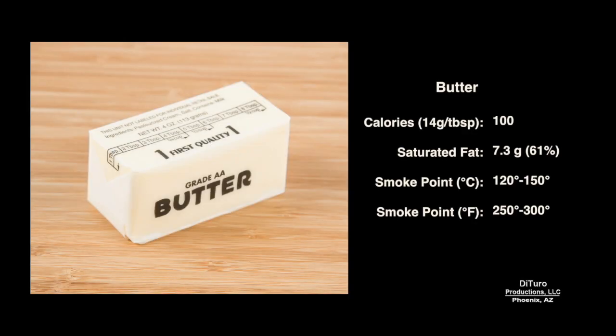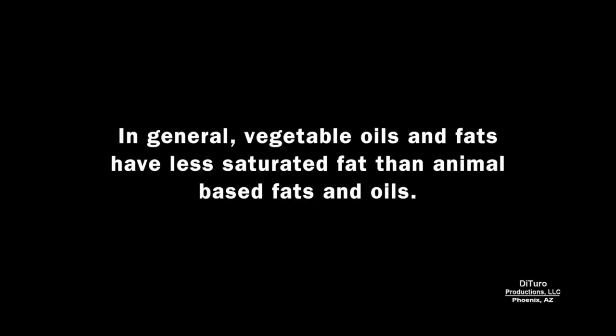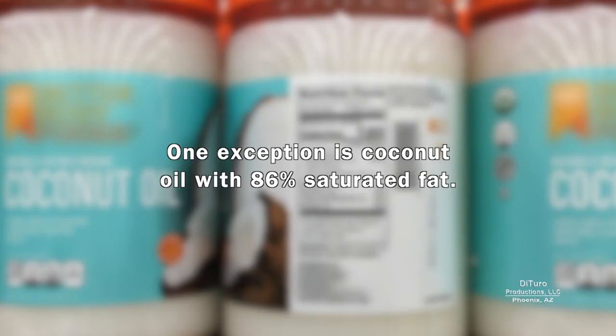The milk solids in butter give it a smoke point as low as 120 degrees C. That's why butter browns and burns so easily. Remove the milk solids and the smoke point increases from 150 degrees C to 250 degrees C. With the increased smoke point comes an increase in calories and saturated fat. If you've been advised to reduce saturated fat in your diet, in general, vegetable oils and fats have less saturated fat than animal-based fats and oils. One exception is coconut oil with 86% saturated fat.